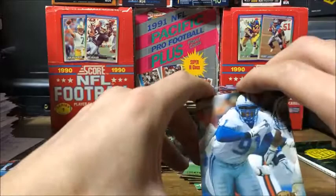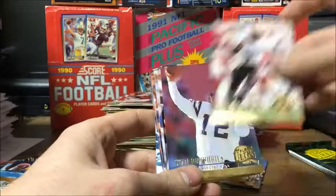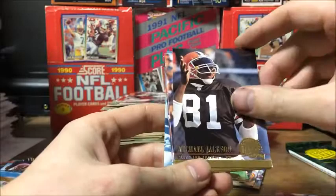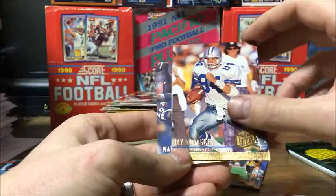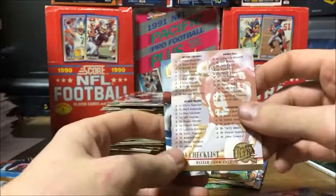Robert Porcher, Tyrone Stowe, rookie Charles Johnson, Stan Humphries, Craig Erickson, Sean Jones, Michael Jackson, Keith Hamilton, Todd Steussie, Jay Novacek. Been a while to get that one out. Tony McGee. Nate Odomes. Odomes? Sorry, it's late. Another checklist. And Rookie of the Year, Rick Mirer.